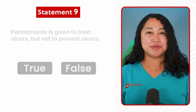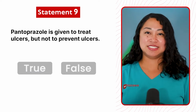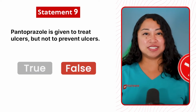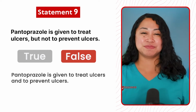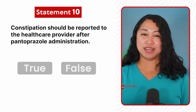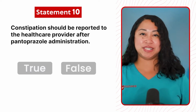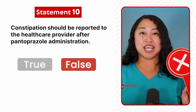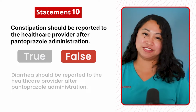Statement 9. Pantoprazole is given to treat ulcers but not to prevent ulcers. This statement is false. Pantoprazole is given to treat ulcers and to prevent ulcers. Statement 10. Constipation should be reported to the healthcare provider after pantoprazole administration. This statement is false. Diarrhea should be reported to the healthcare provider after pantoprazole administration.